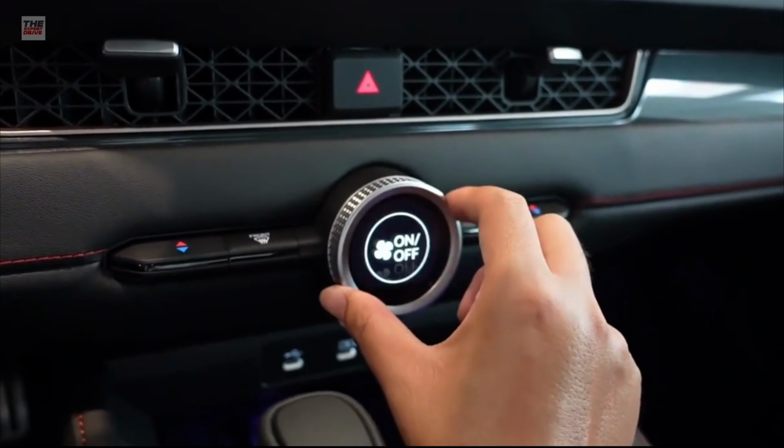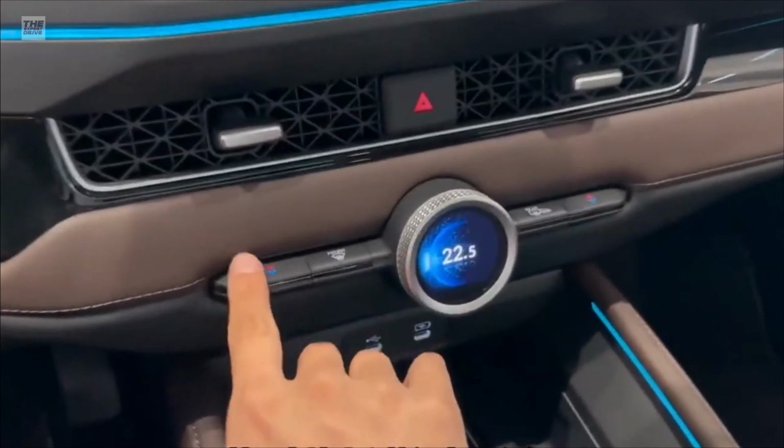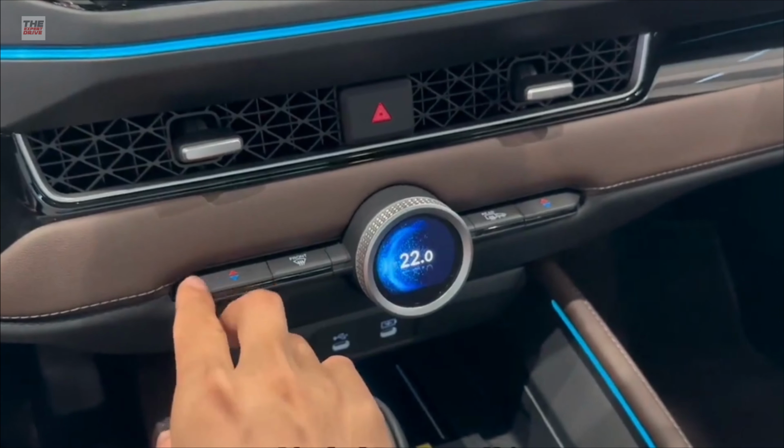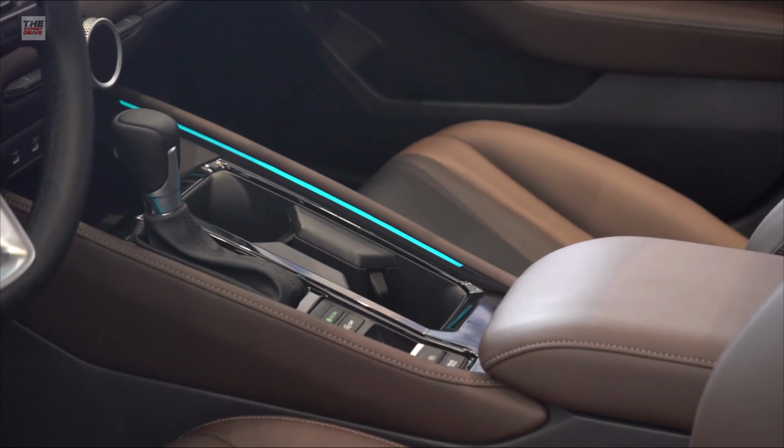connectivity for those features. The upscale touring trim comes with a wireless smartphone charging pad, a 6.0-inch head-up display, and a 12-speaker Bose stereo system.